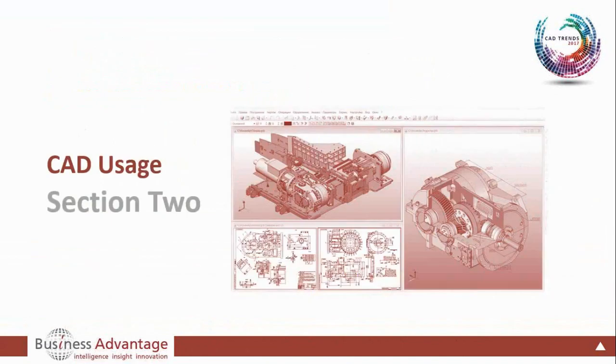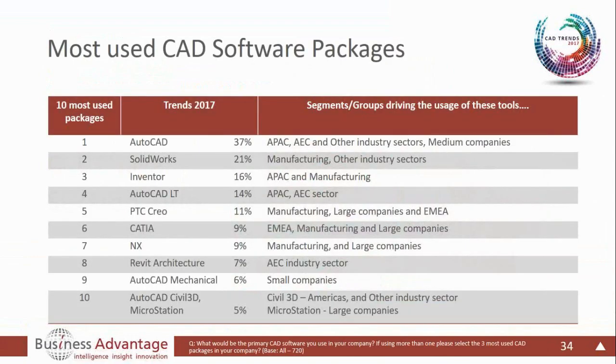Thank you very much, Nicola. So we're going to look now at use of individual CAD packages. We asked people about the top 10 most used CAD packages. And you can see this rank order, AutoCAD in number 1 position at 37%. The segments or groups that are driving usage of these tools are shown to the right-hand side of the figures.